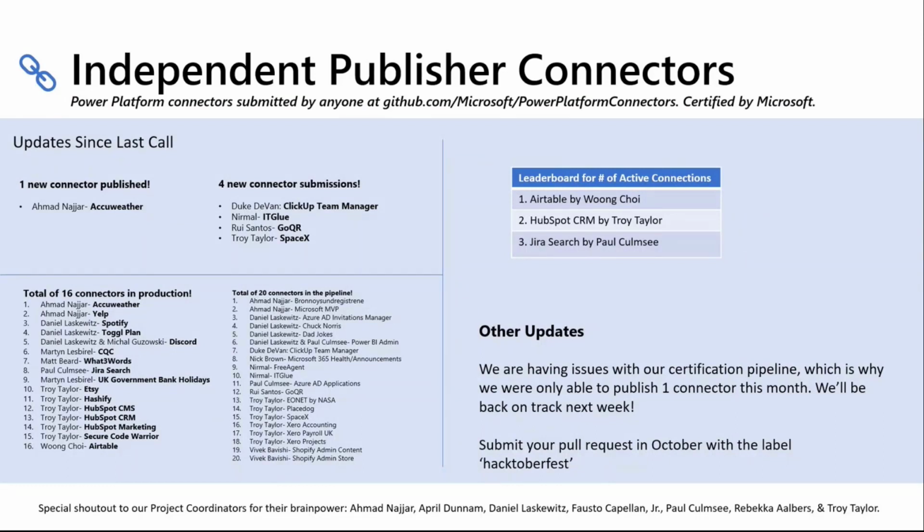Also, I know Hacktoberfest was talked about multiple times during the call, right? Because this is a GitHub repository, I've already added the topic of Hacktoberfest. So if anyone's looking to submit a new connector or add functionality to any of the connectors that we have in that repository, you're more than welcome to.